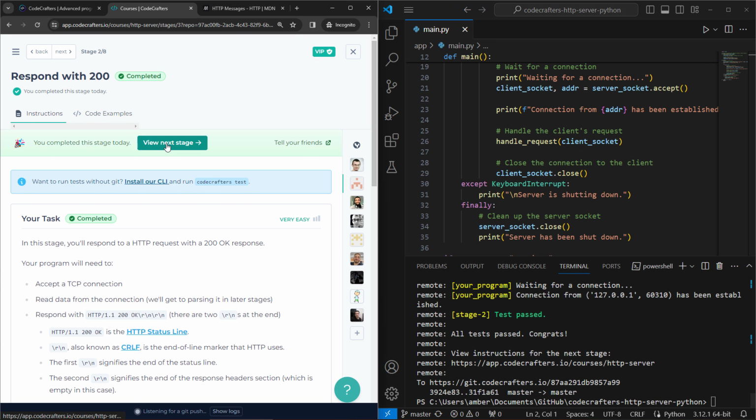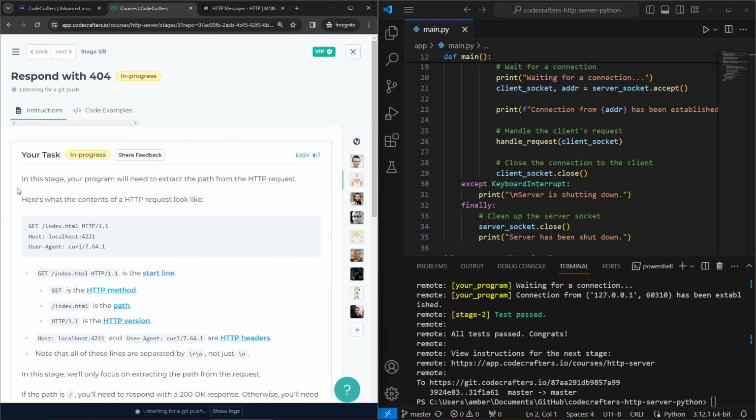Let's go to the next stage. On this one, we need to respond with a 404. So we've already responded with a 200 OK. This one is to handle the 404 case. We need to extract the path from the HTTP request. Here's what the request will look like. And once again, some links.